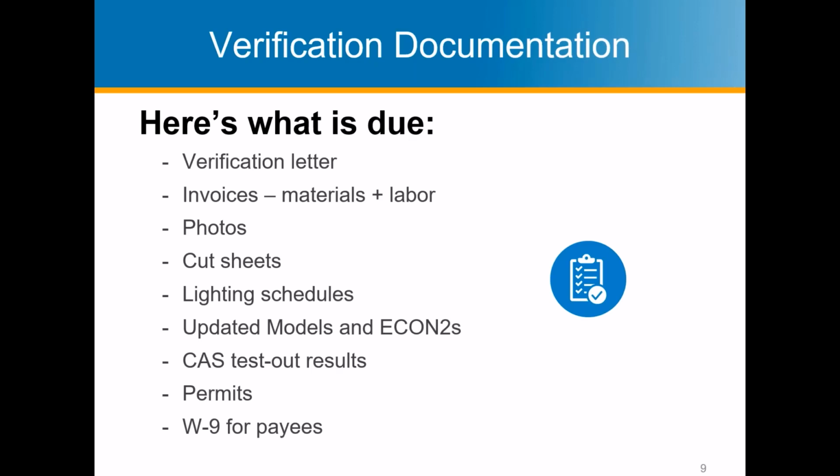Photos, cut sheets for equipment, lighting schedules and takeoffs if you've updated lighting, new models and Econ 2s if anything has changed in the approach or in the efficiency values of the equipment, combustion safety test-out results, permits, W-9s. So that's the package.